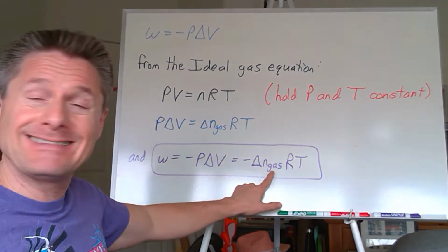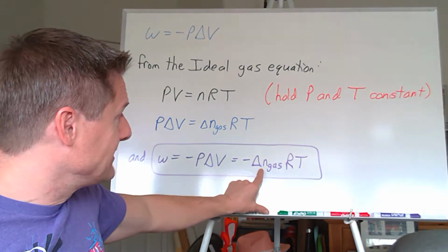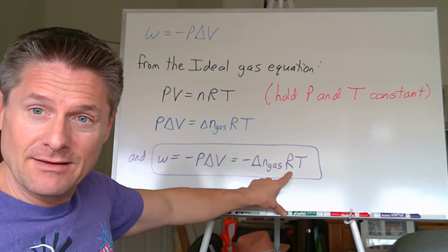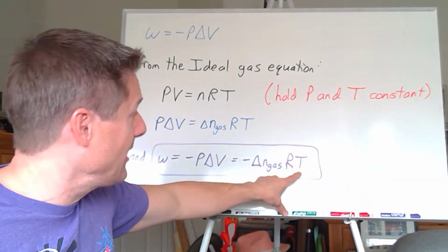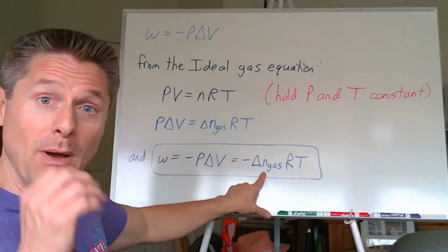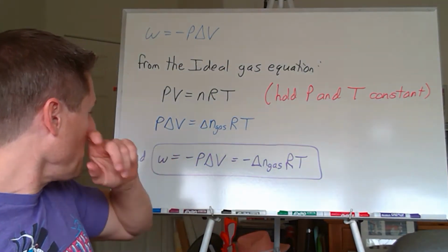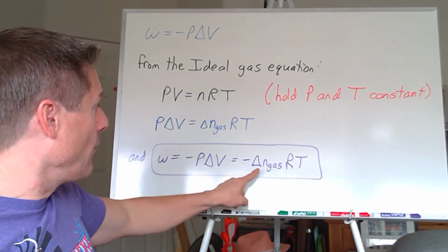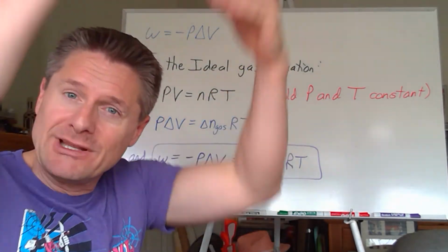So if the moles of gas are increasing, like in our TNT example, delta N gas is positive. R is always positive, right? If T is constant, it's got to be in Kelvin, you can't have a negative Kelvin, so positive, positive, positive. But we know the gas is expanding, so it's doing work on the surroundings, right? So work has to be negative, thus the negative sign. So if it's a positive delta N gas, then work will be negative. Makes sense, it's pushing against the surroundings.